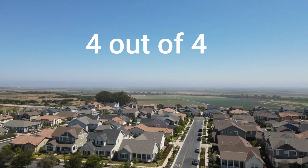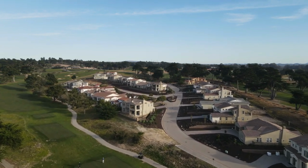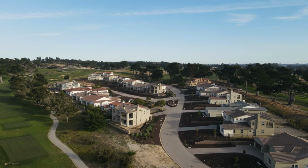The Enclave as a community and development really emphasized the fact that this development is on a golf course. If you're an avid golfer, then you're going to love Black Horse and Bayonet golf courses being right at your fingertips. However, I do not believe that purchasing at the Enclave gets you membership to the course, even though your property may touch the course.